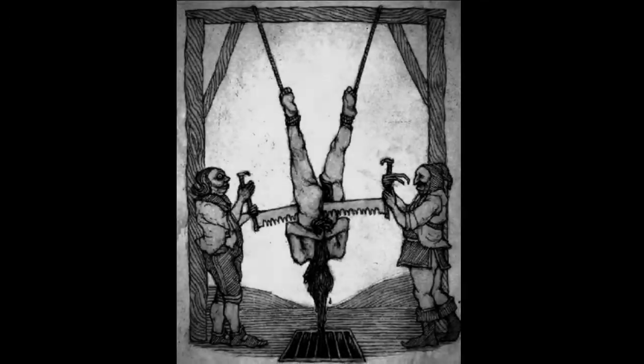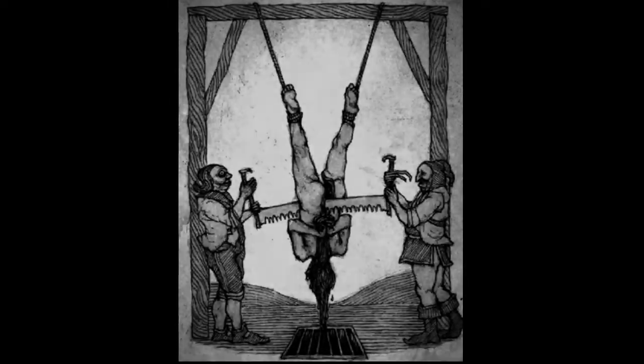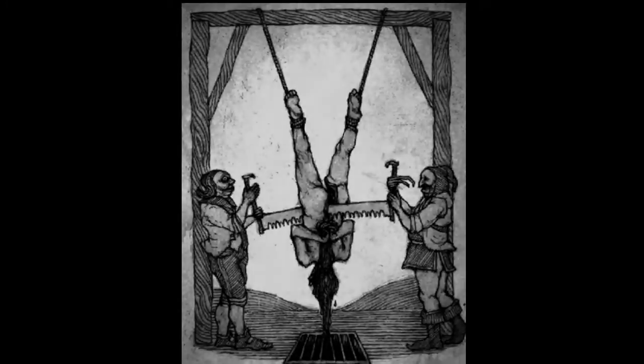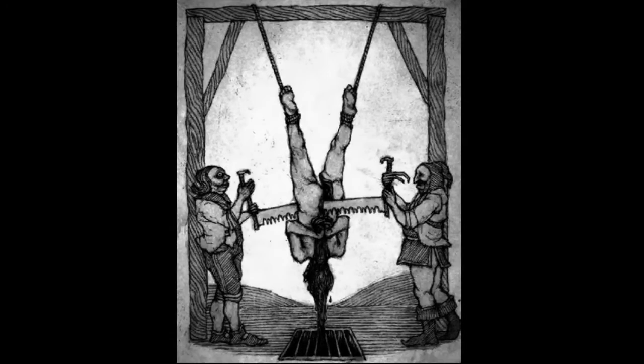The torturer would then saw through the victim's body until they were completely sawed in half. Most were cut up only to their abdomen to prolong their agony.